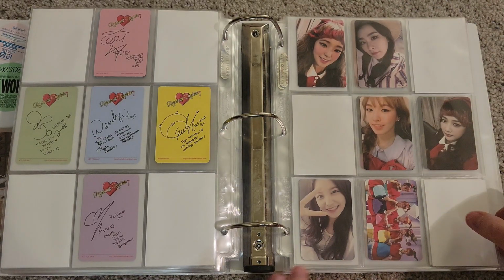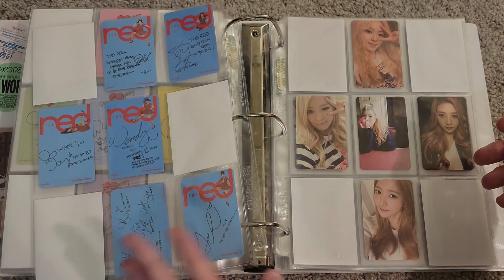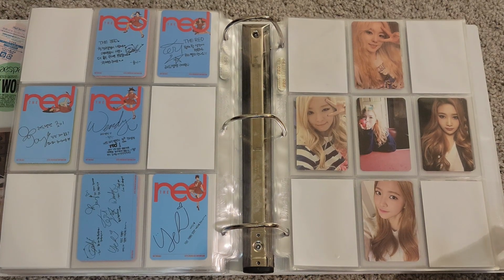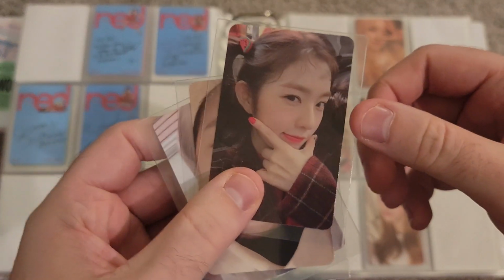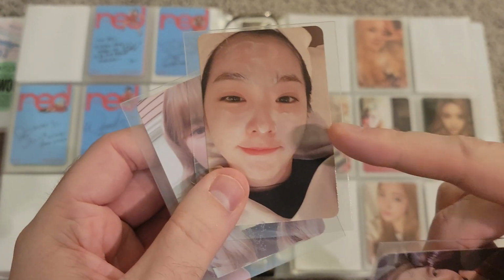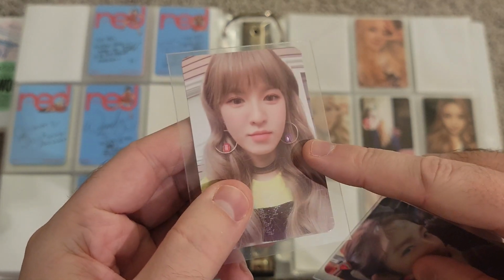Alrighty. All right, so the red is another era that is absolutely complete, so you love to see that. As far as the rest of the eras, I have 3 other random era cards that are not Chill Kill that I also have not set up for because I just don't have enough of those cards for the era. But we have this Irene Red Summer, I think it is. Yeah. Then we have this Irene Power Up, I think it is, and then this Wendy Peekaboo.